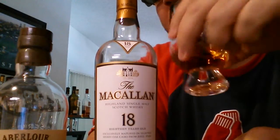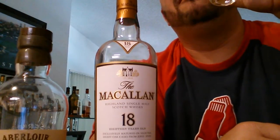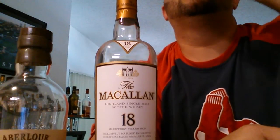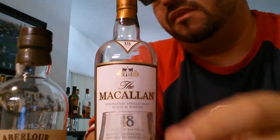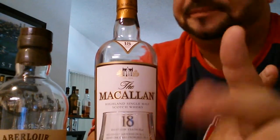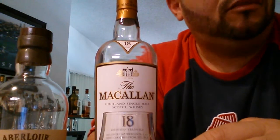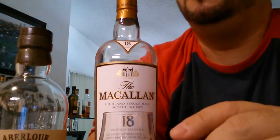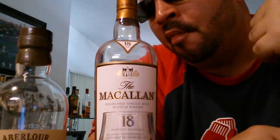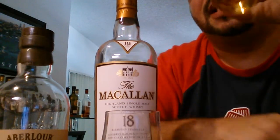Same thing for the 12. It is a little more complex. Smells so sweet, so warm. I don't even understand how it smells warm, but it goes in so warm. Very floral, very fruity. Right there, I'm getting cashews, almonds, and that Nutella chocolate. Nutella. Now, I want to do this and see if this Macallan is going to drown this after having the Macallan.